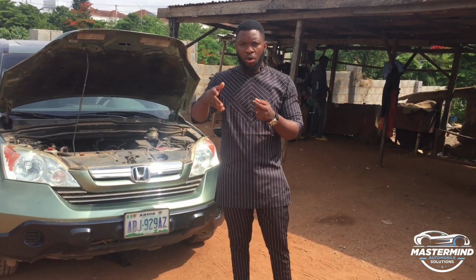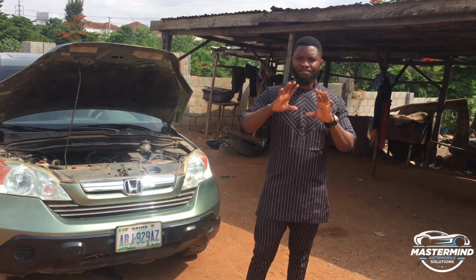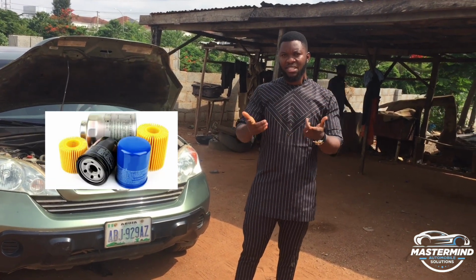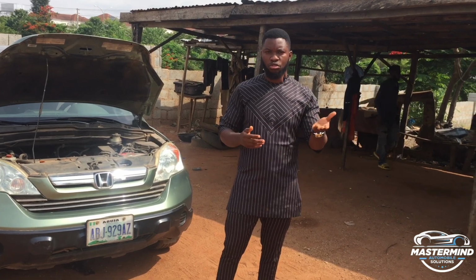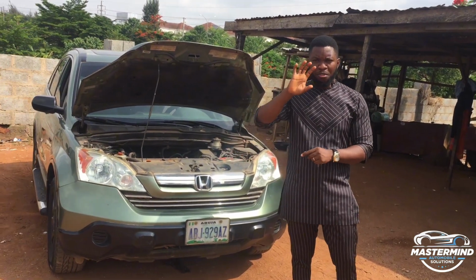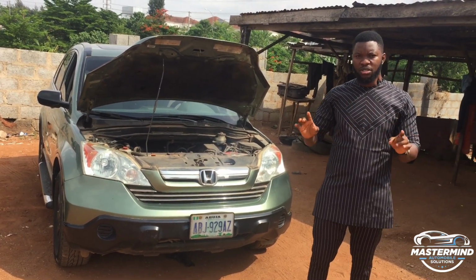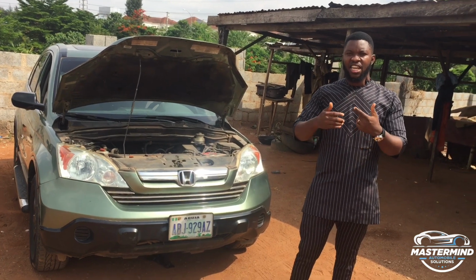So if you change the oil, change the filter, one thing people also underrate is the filter quality. Some people emphasize, okay, we now need to use good oils. But the filters, they just get the cheapest thing they can get. The oil filter is really important in a car because it does a lot of functions. It filters the engine. It helps things.